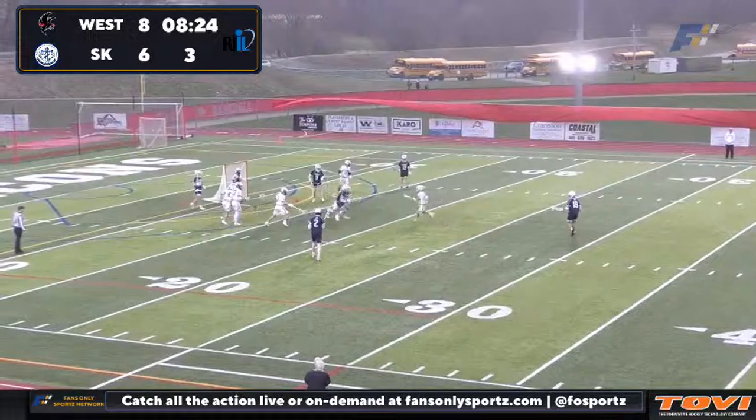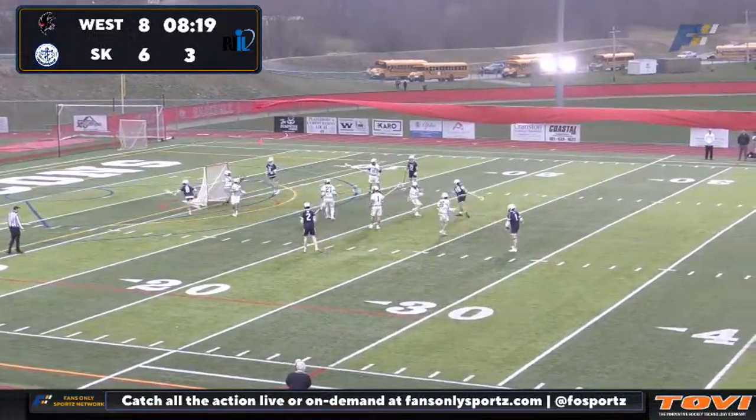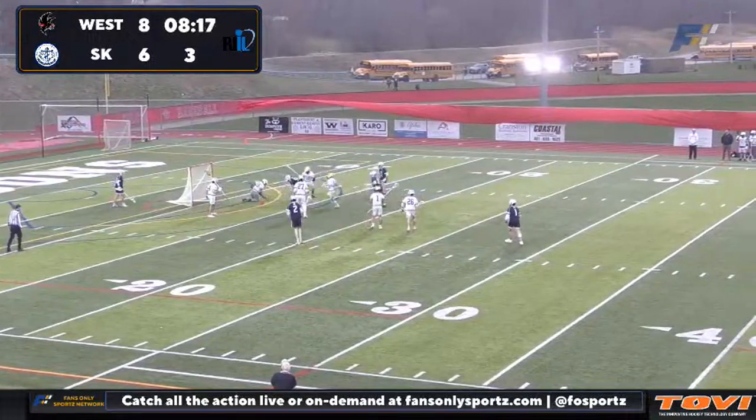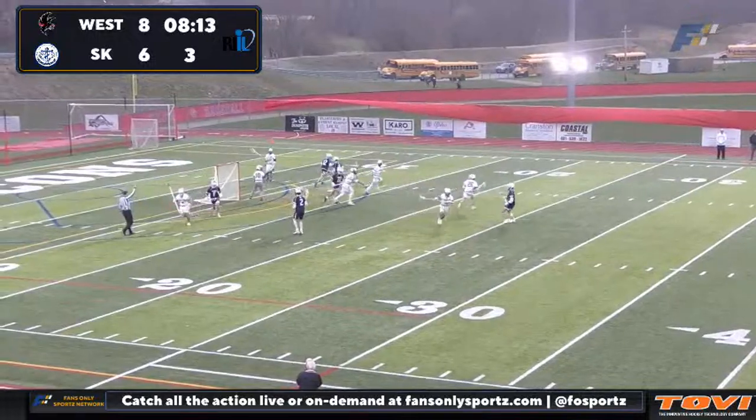It's going to be a nice move from Brunelli. He's trying to get around multiple defenders. It's going to be an underhand shot now from Mason Thorne. It won't go, or actually number 18, Eric Martinez. It won't go.